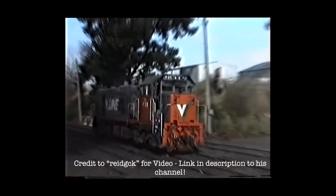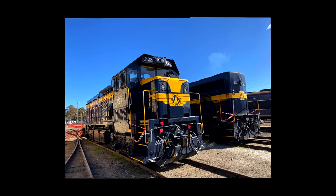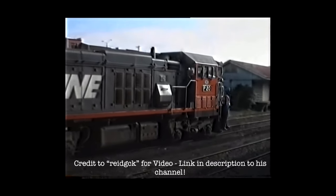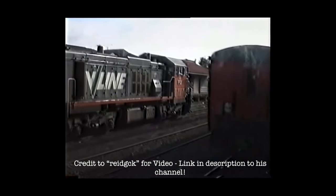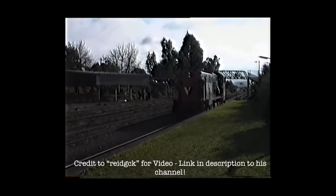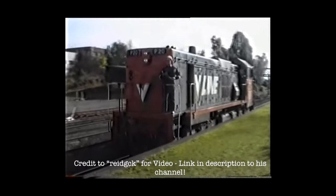Currently, there are 5 in service, 6 stored, and 2 preserved. 2 of them in the blue and gold VR livery preserved at the Seymour Railway Heritage Centre. Other P's remain in the classic heritage livery, just with updated logos, or the new yellow and black livery, which is all SSR. The P class was mainly used on the push and pull services with the H cars, and September 2017 saw all the P's withdrawn from service.